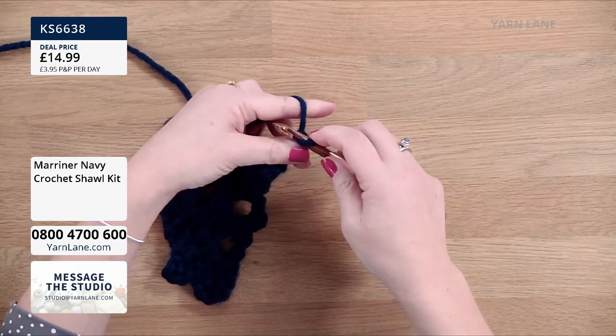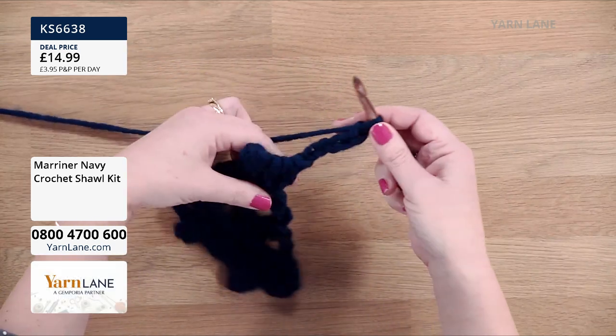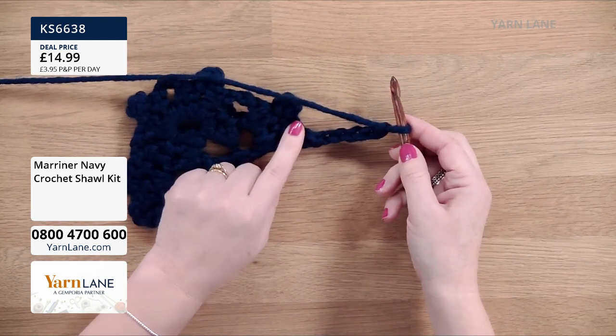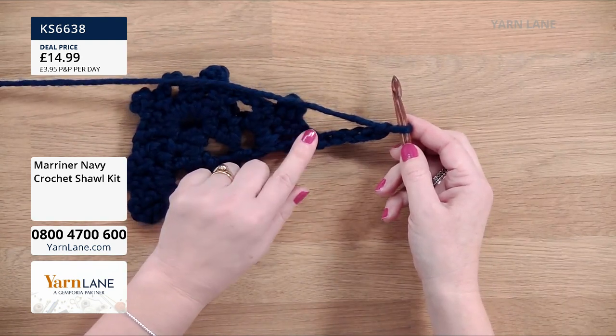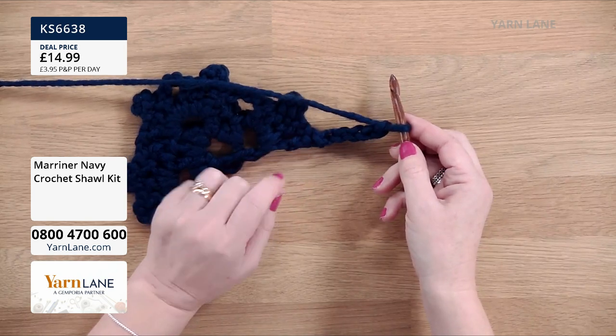So we start each row with 5 chain. Again, this counts as your first stitch. It's bringing it up to the right size for you. So this counts as a double treble and 1 chain.